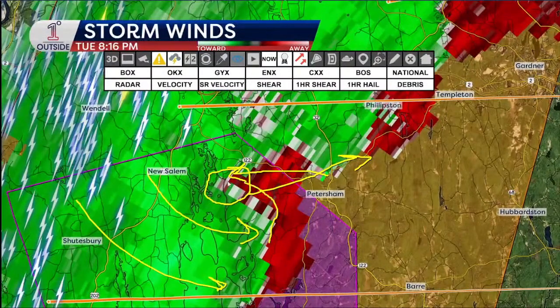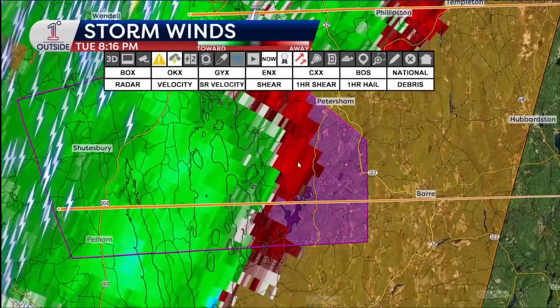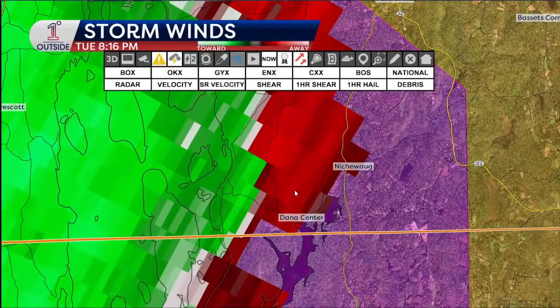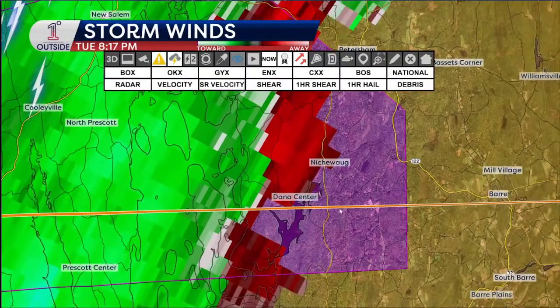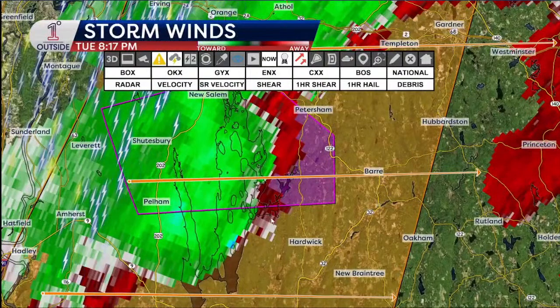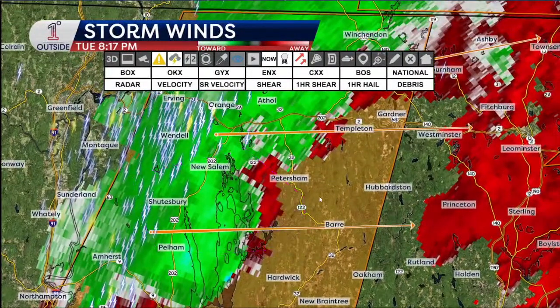What we've got here is an area where the rotation has begun to separate just a bit. In order to be a tornado signature, you want to see the red and the green abutting up against one another, and you just quite simply don't see that anymore there. You are still seeing some signals of that when you get down on the southern end of the Quabbin Reservoir. So we're going to watch this carefully over the next couple of scans to make sure that doesn't continue to intensify. I told you it's running out ahead of the main area of the updraft, of the main core of the storm. But nonetheless, this is still something that you want to watch.